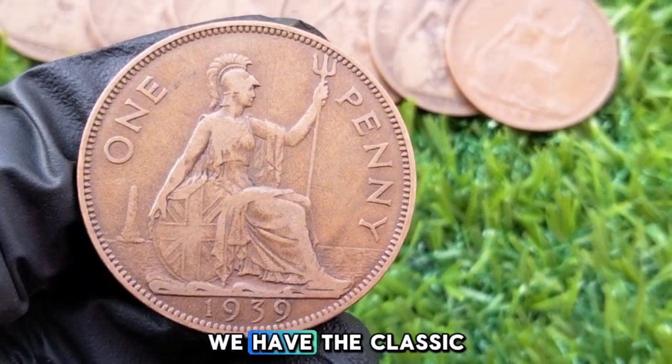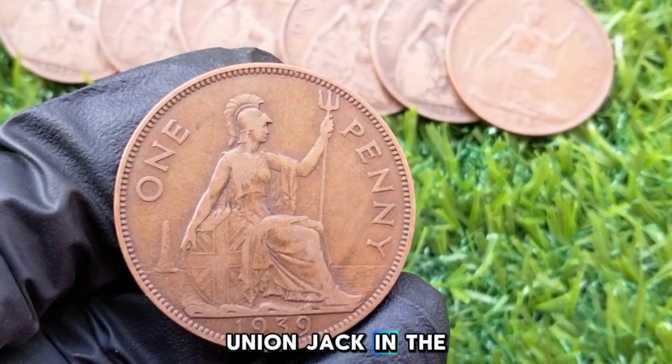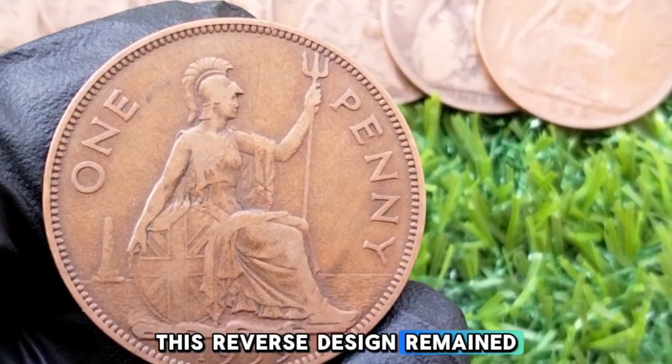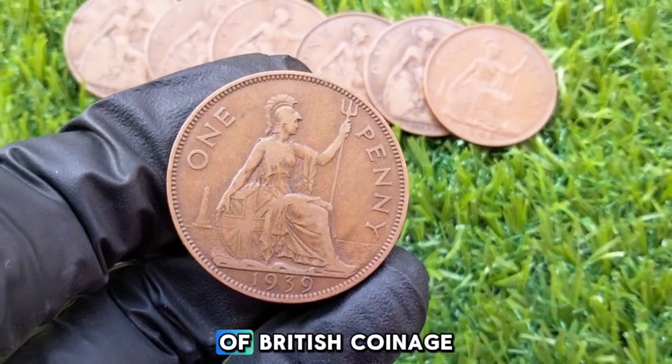On the reverse, we have the classic depiction of Britannia, the personification of Britain. She's seated with her trident in one hand, a shield with the Union Jack in the other, and a ship sailing in the background. This reverse design remained relatively unchanged from 1860 until 1970, making it one of the most recognizable symbols of British coinage.